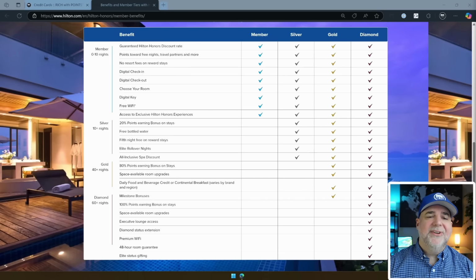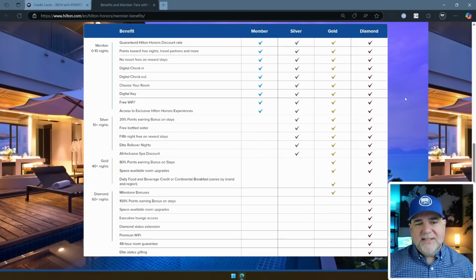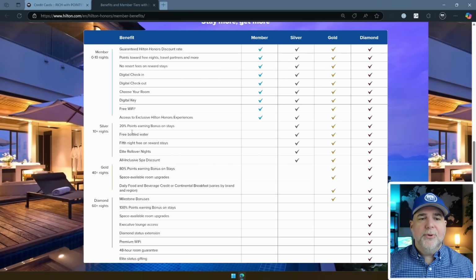Access to exclusive Hilton Honors experiences. That's just getting access to concerts and stuff that they hold special tickets for or whatever. I'm not much of a concert goer, so good luck with that. Now, everything you get with the member status, you also get obviously in the silver status. And with the silver status, you get a 20% earning bonus on stays. So instead of getting plus 10 base points, you're getting plus 12 base points with the silver status. You get free bottled water. Thank you, I guess. Better than paying for it.